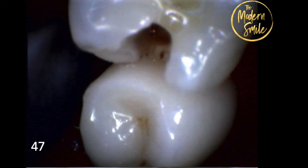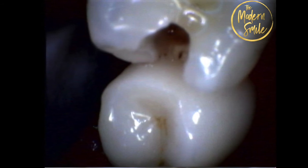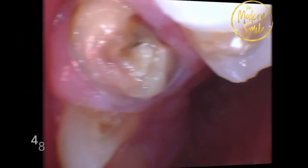Here we have another tooth. This is a premolar. This is another situation where the filling came out and all we had to do is place a new filling in this tooth.